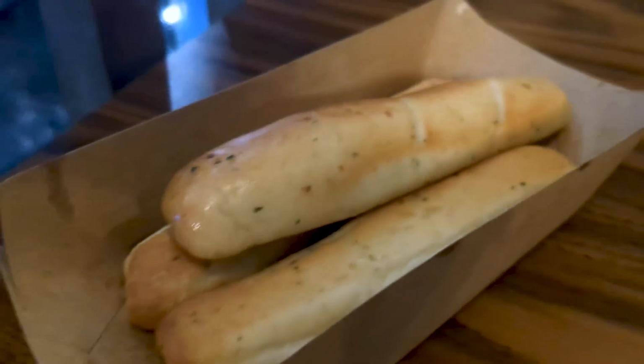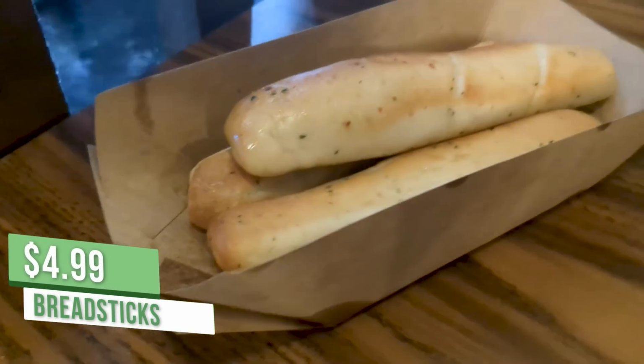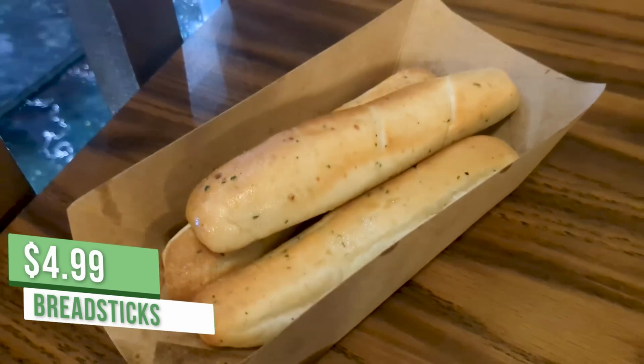I am gonna try the breadsticks. I dropped the breadstick. Picked it back up. It does come with marinara sauce, but I don't like the color of it. So the breadstick itself is actually really soft. I thought it would be a little bit stale. It's not. It's got a great texture and a great consistency. It's not super flavorful. There's not really a lot of garlic or butter or anything like that. Just pretty much a breadstick.